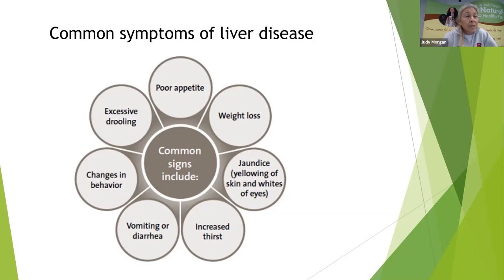And a lot of times the first indicator that a client will bring their dog or cat in for is, gosh, all of a sudden he's drinking and urinating an awful lot. We do lab work and we see these elevated liver enzymes.